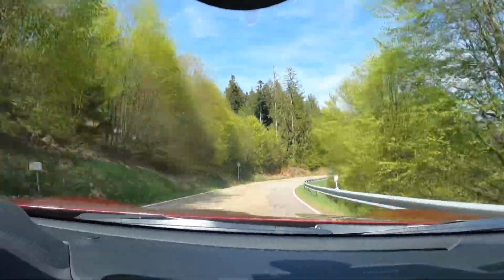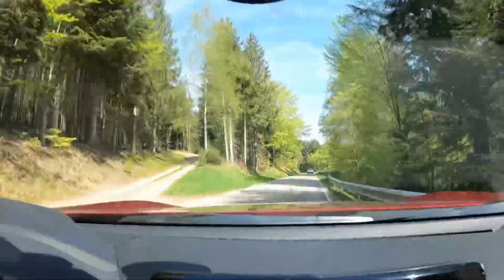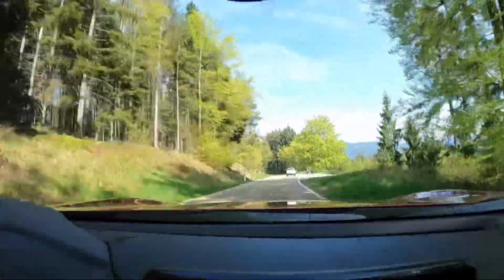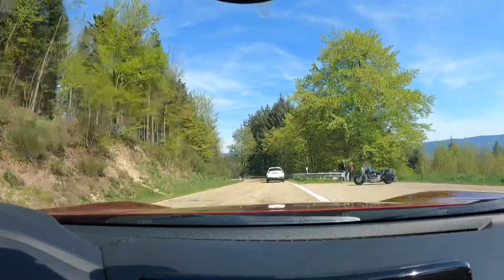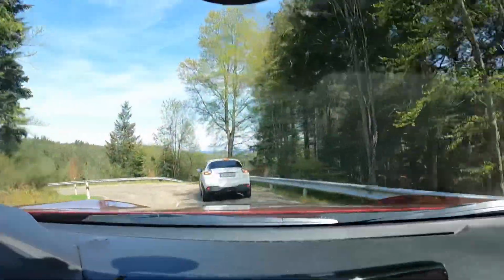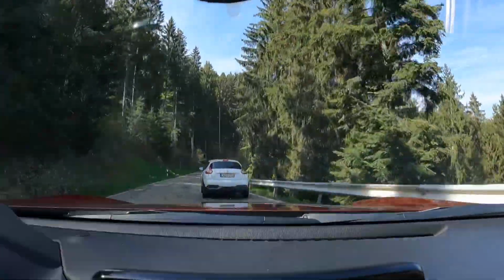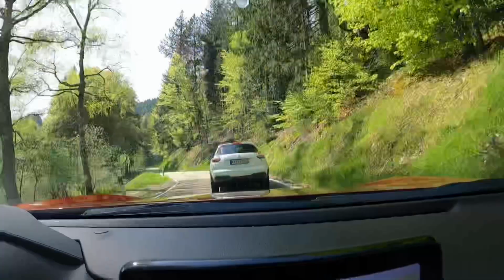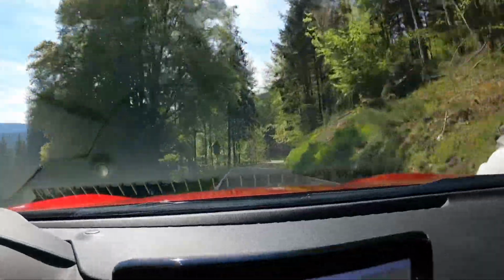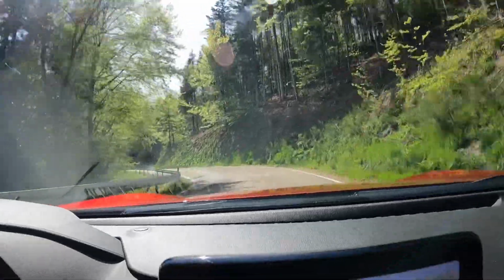Man, this road is fun. And this car is fun. This Mazda Miata MX-5 is really fun. Man, but this Juke is no joke, huh? Man, what is going on here? Okay, now here we go. Here we go again.